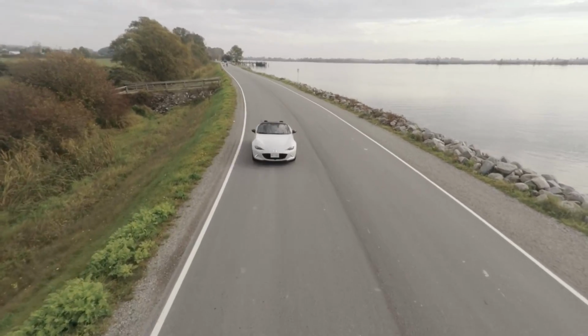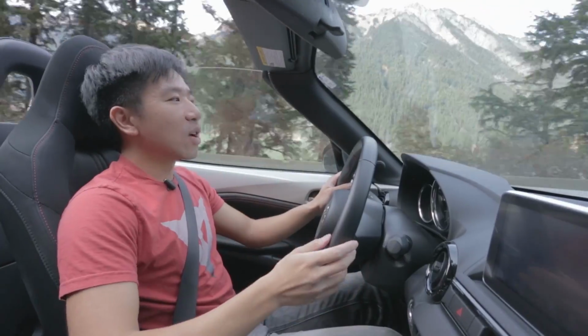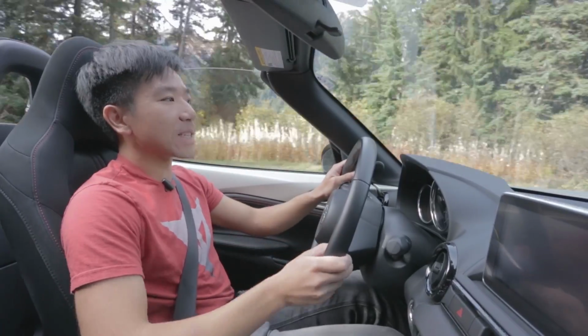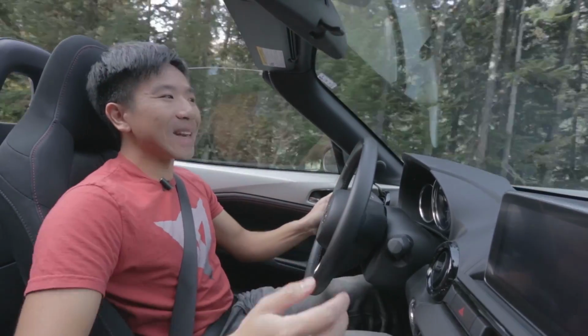And you get a great sensation of speed. You're into the surroundings, you're part of the scenery. It's the same reason we really enjoy sport bikes, because you're out in the open, you're not in a cage.